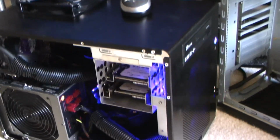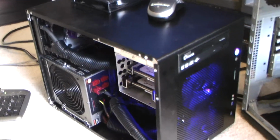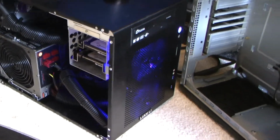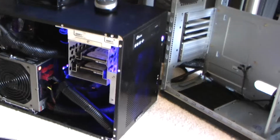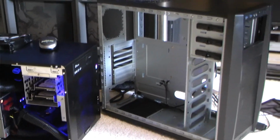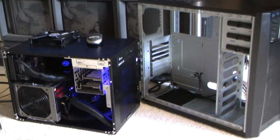Come around a little bit to the front of the small form factor case, and then finally here's what it looks like next to a full size case, just for a little perspective.